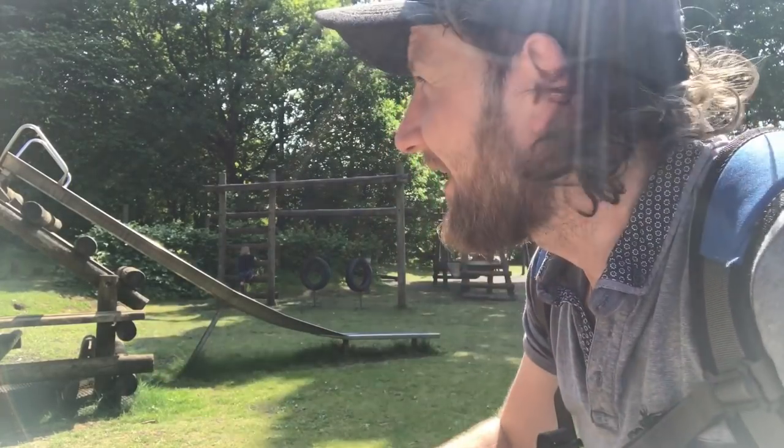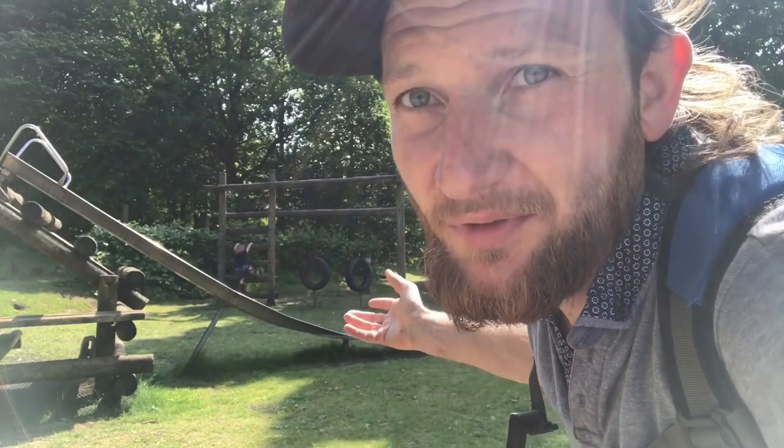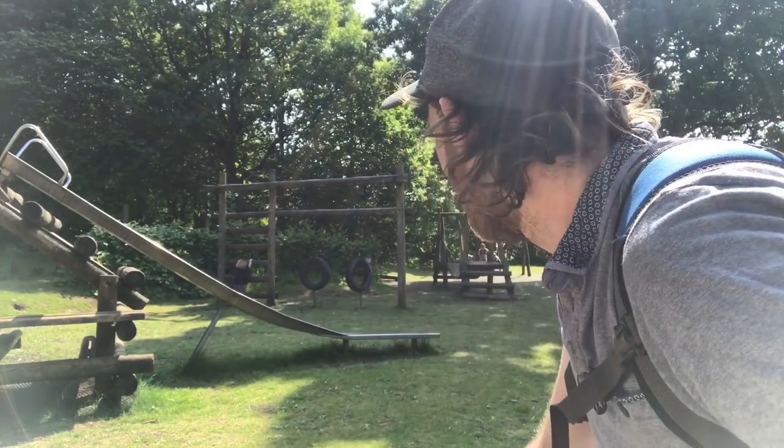So we've just stopped off at the park, literally passing on our route just to go straight up past here. I couldn't say no to the kids to have a play for 5 minutes.